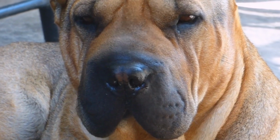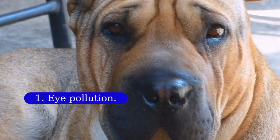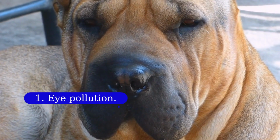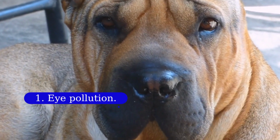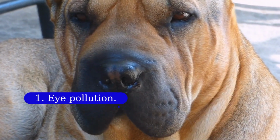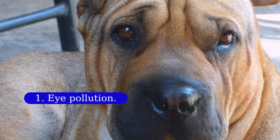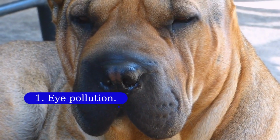1. Eye pollution. Curious dogs like to investigate with their noses. For this reason, they usually have their heads stuck in a hole or in some other inappropriate place. It's no wonder that dogs end up with a lot of unwanted debris in their eyes. Although the eye has defense mechanisms such as blinking and producing tears, dogs with eye irritation may rub on the ground or scratch themselves, making the situation worse.